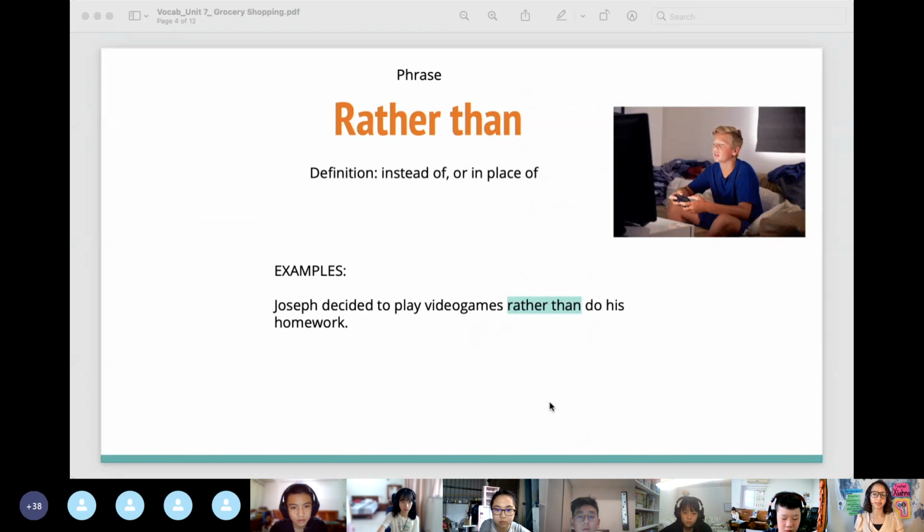Rather than. So this is a phrase that means instead of or in place of. So let's look at our example. Joseph decided to play video games rather than do his homework. Very good. So again, this phrase means the same as instead or in place of. So Joseph decided to play video games instead of or rather than doing his homework. You can always use the phrase rather than.